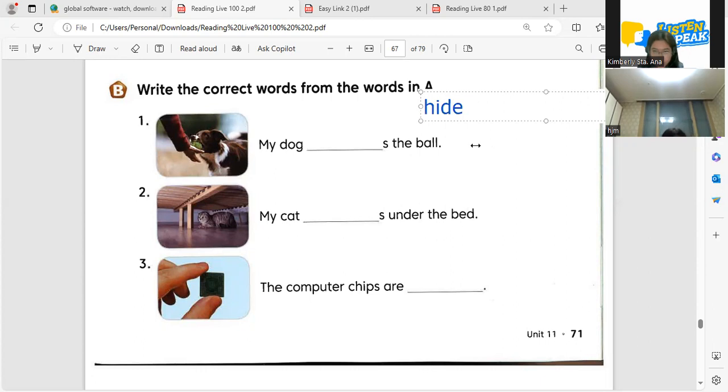Okay, the first word is hide. The second word is tiny. And the next word is bring. Okay, so you will choose your answers from these words, okay? Okay, can you help me, please?